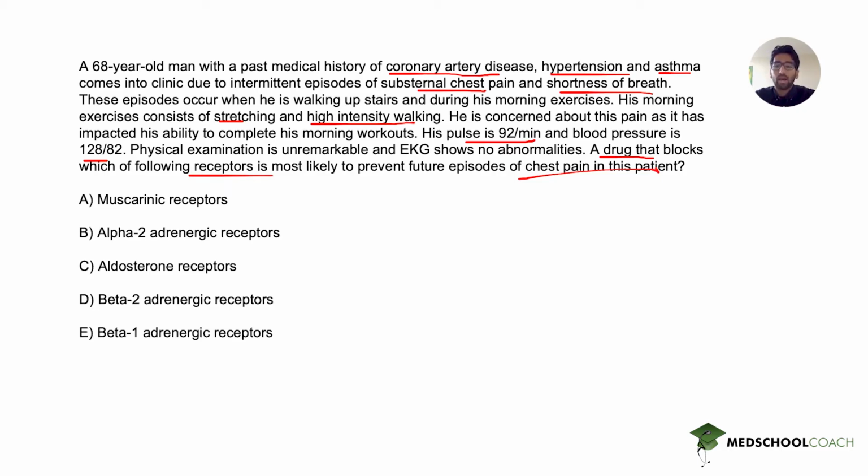And so with anti-muscarinic activity or muscarinic blockade, that would actually decrease parasympathetic activity and increase the heart rate, cardiac workload, and myocardial oxygen demand. All these things are kind of similar to the picture that we see during exertion and would worsen the chest pain through kind of the same pathophysiology.